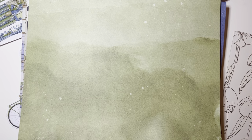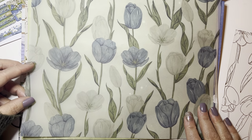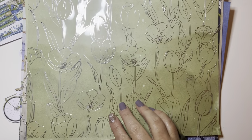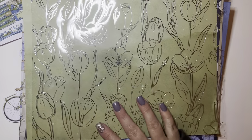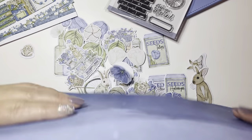And then your vellum is the floral. And that's vellum. Stunning. And then you have the floral in the acetate. Oh, I just love it. It's so bright and bold. Love them. Love the papers.